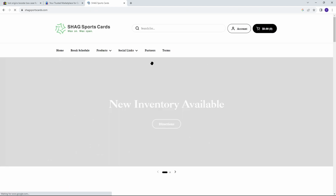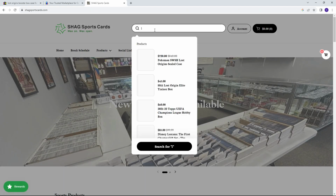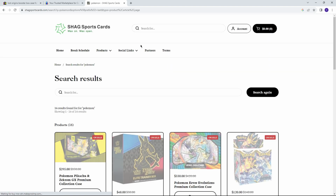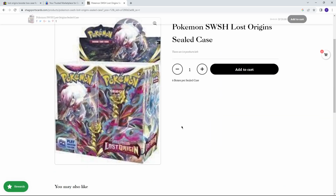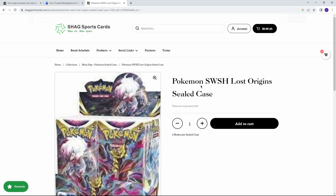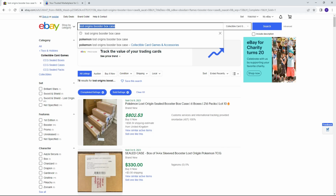So this is where I bought it from, and you can see. Let's search up Pokemon. I don't know if they still have the sale going on. Here, literally right here. And for me, the shipping was free, and there was no tax where I live. So, yeah, people just don't look.